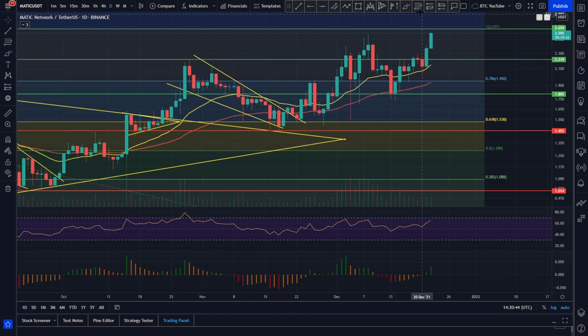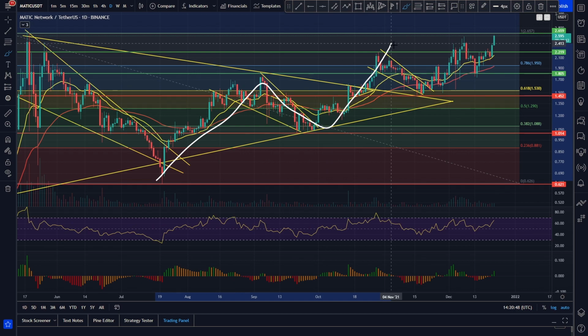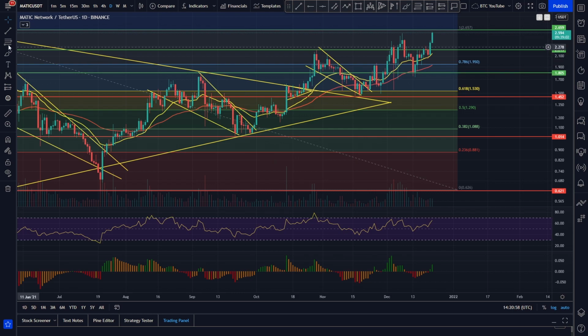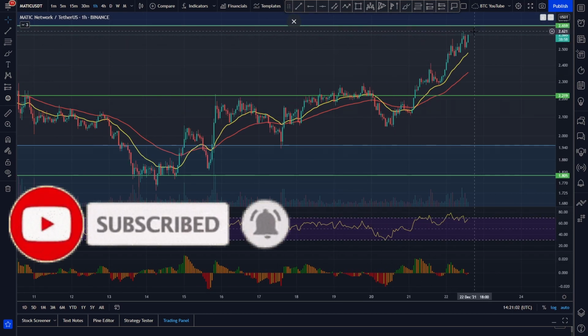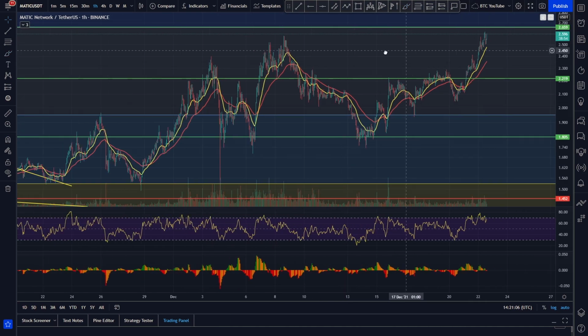You can see here Polygon was just making its way up in pretty much a constant uptrend: higher high, higher low, higher high, higher low, higher high, higher low. Just making a really nice uptrend here, as you can see. Looking like it is forming a very nice upwards trajectory right now, and heading to that all-time high pretty soon. From what we can tell, we are front running it here by 6 cents right now, but we are getting up towards these all-time highs.